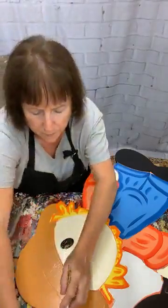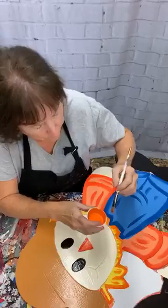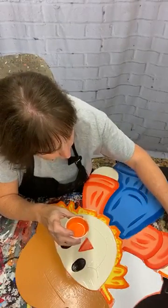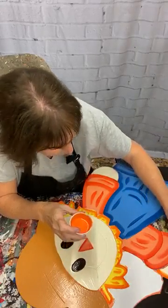So I'm going to put a little bit of a shading yellow on this Scarecrow white. I'm going to kind of come over here, just really because I think it needs some color. So I'm going to do that right over here with this guy.